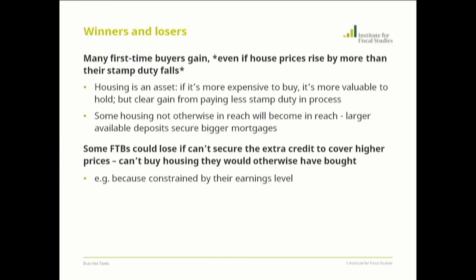There's also an effect that will lead to some further gains through the fact that there will be some housing not otherwise in reach, which will become in reach because the larger available deposits secure bigger mortgages. That's not going to be the majority of the gains here. For example, the OBR estimate around 3,500 extra first-time buyers per year as a result of the policy, but that will be an effect. That said, some first-time buyers could lose from this policy, in particular if they can't secure extra credit to cover the higher prices, then they can't buy housing that they would otherwise have bought. And this is likely to be the case in cases where it's not the deposit that is constraining what they're able to borrow, it's something else, most obviously their earnings level. So some first-time buyers could indeed lose.